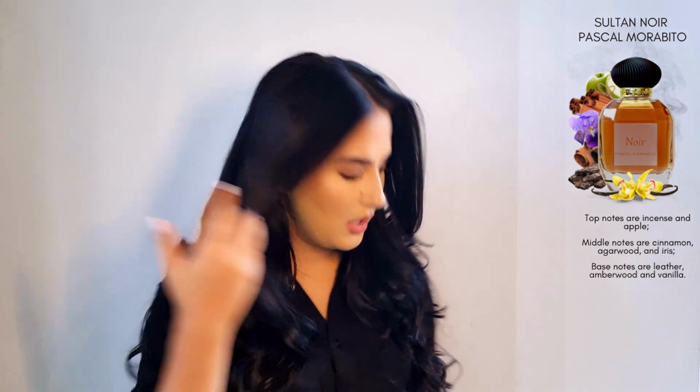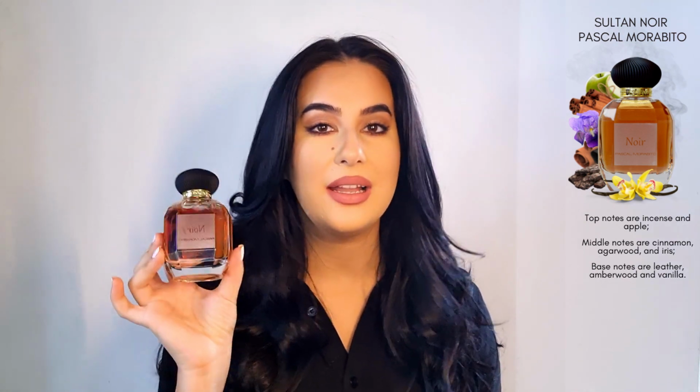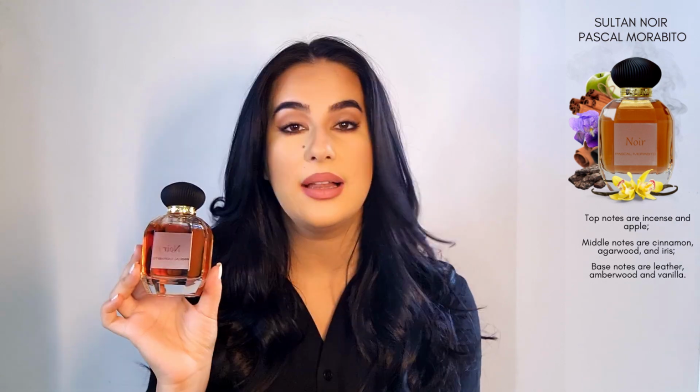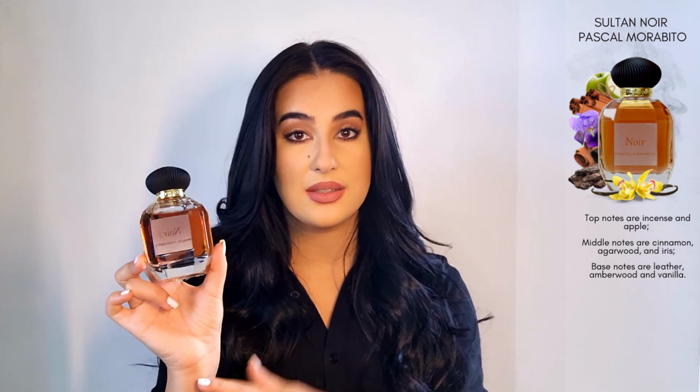So yes, guys, Noir. Noir means black, and I love the bottle. To me, this is very elegant and classy, and it captures the essence of the scent. The cap is plastic, but it has some very beautiful details to it. So to me, this screams elegance and classiness. I don't think this is cheap.